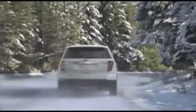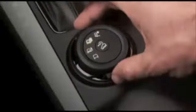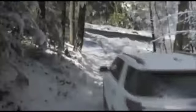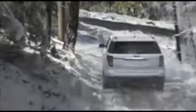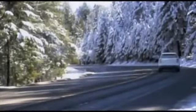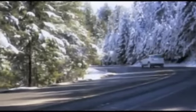And for a firm surface that is covered with loose dirt or slippery snow, switch to grass, gravel, snow. The system reprograms to faster transmission upshifts, increases slip and stability control, slightly adjusts engine torque, and improves yaw control, all for more confident handling in challenging slippery conditions. Dependable, capable traction and control when you need it most. Drive it, and you'll see why this new terrain management system is a big part of what makes the all-new Explorer a totally reinvented, modern SUV.